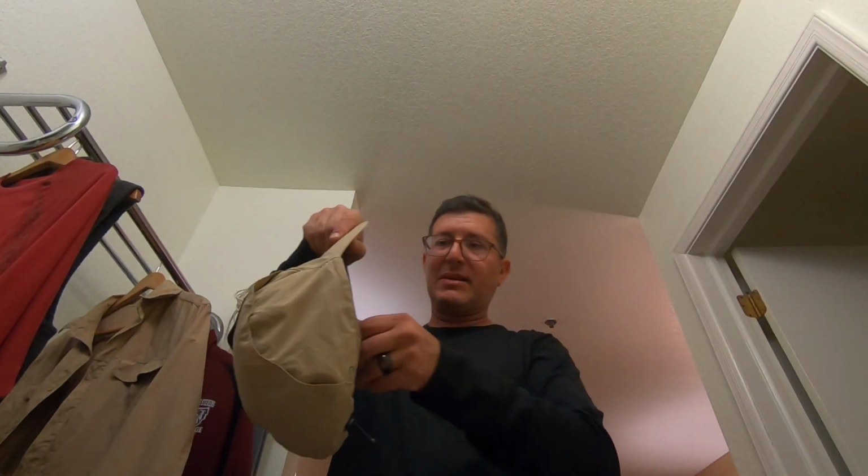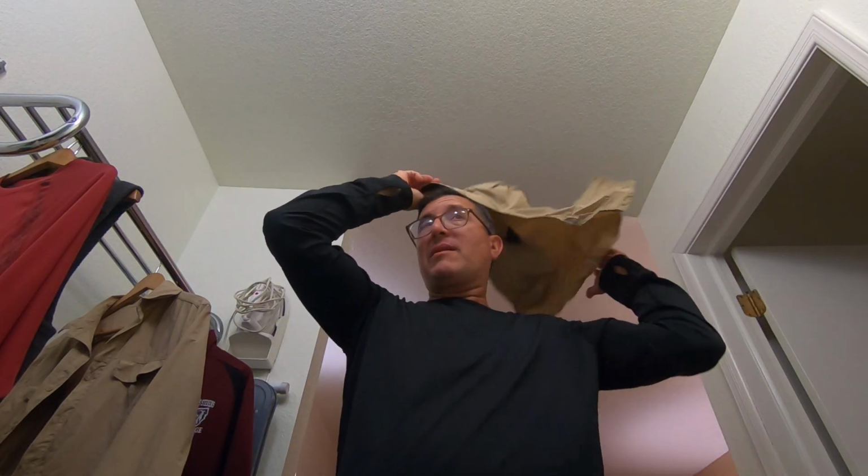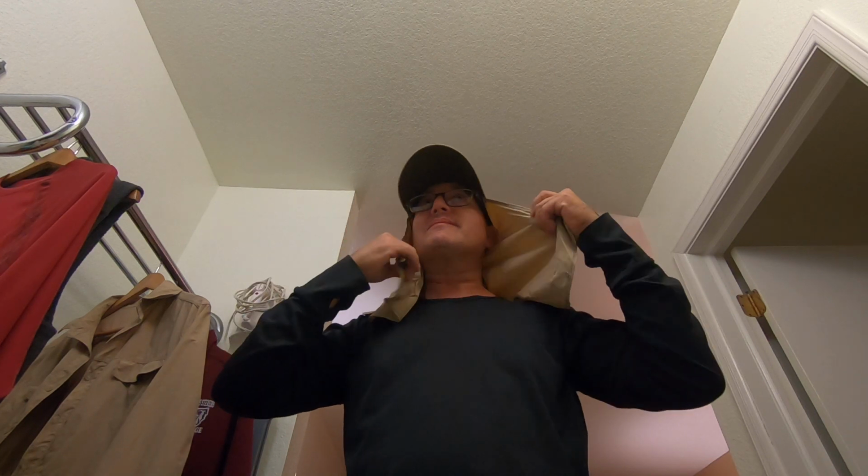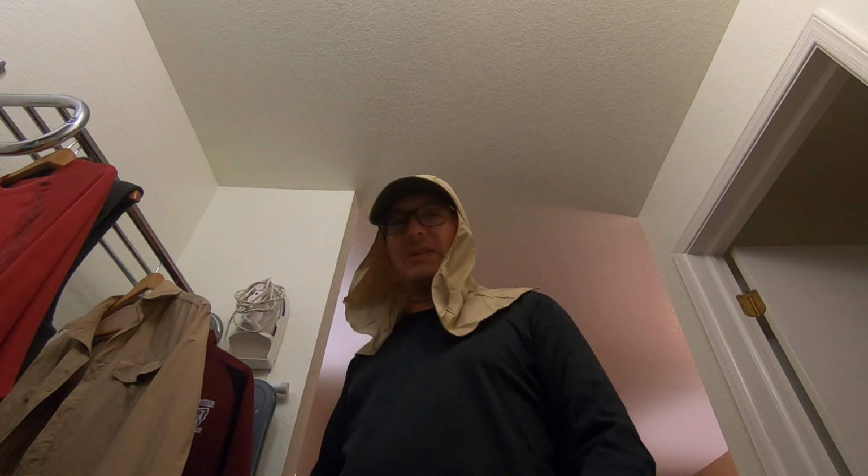The hat is made out of the same fabric as the shirt, and it has an extra long brim. But the cool thing about it, let me put my GoPro down here, is that it has these flaps here. And this acts as my hoodie, sort of my sunscreen.